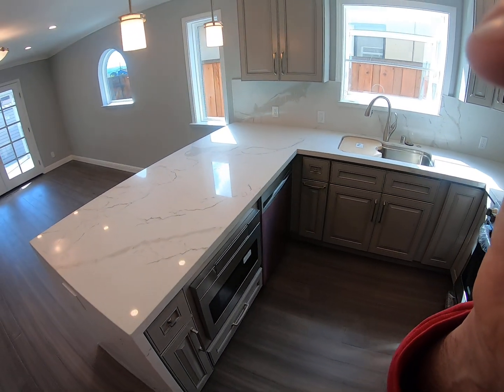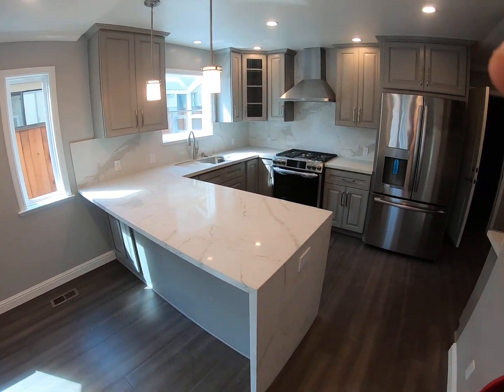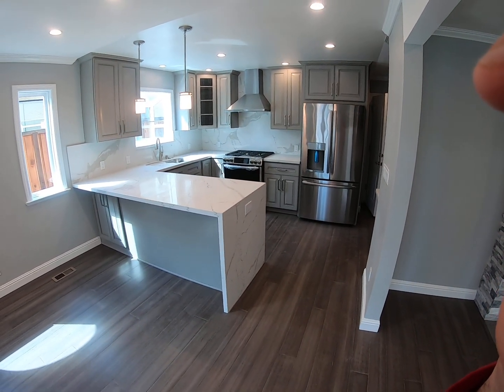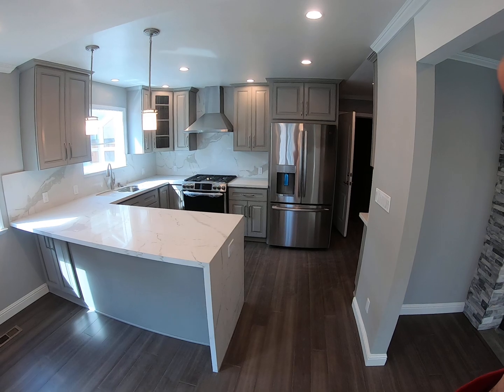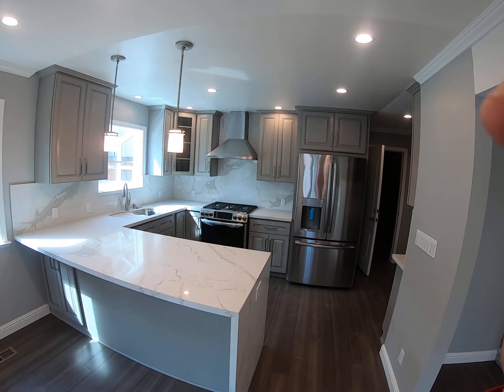So this is another beautiful kitchen job by Golden Gate Enterprises. This was part of a whole house remodel. Put in 3 new bathrooms, new kitchen, all new electrical, plumbing, whole new interior. And you can see that on another video, but I wanted to focus in on the kitchen.